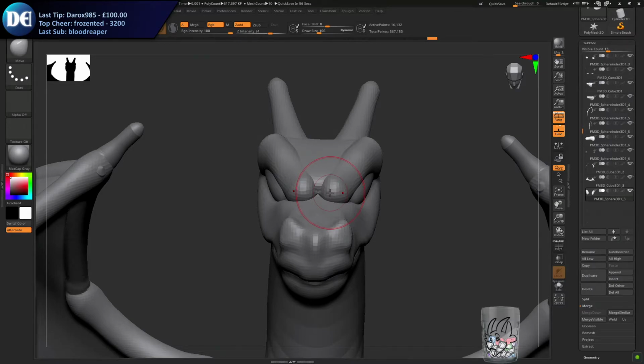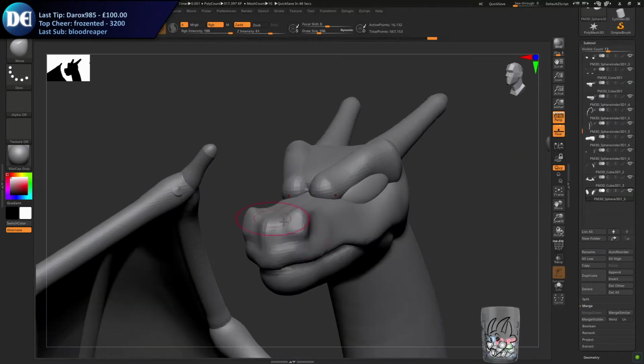Oh, do excuse me, guys. I get very stiff sitting down all day. I need to do a lot of stretches. Oh, my back. Christ.